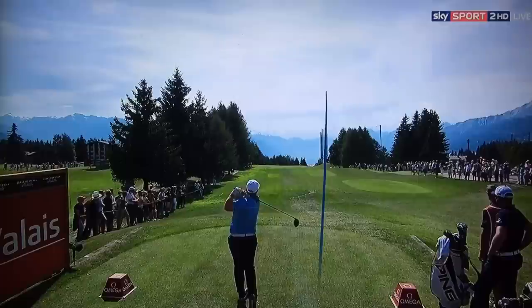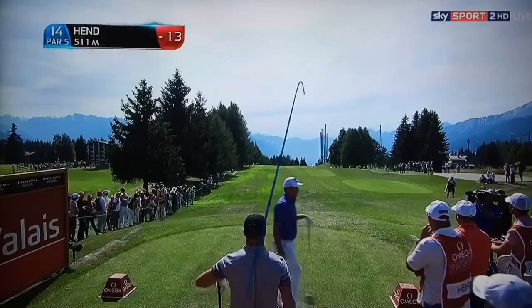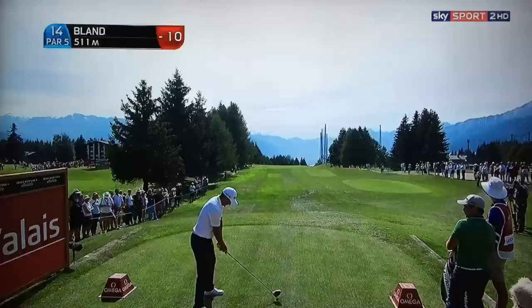Oh, that'll need to come back. That's right on the line of the out of bounds. It has come back, he gets... Flushed it a little right, needs a kick. A little kick, wrong way. Hey, you've got to be very accurate.